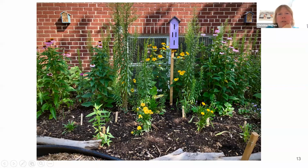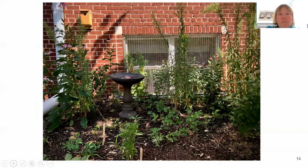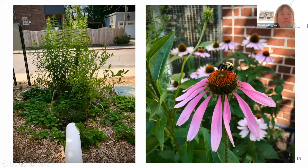And here's just another picture showing the bee hotels. This was a butterfly box that somebody in the church donated. And then here's the bird box that somebody made, I don't even know who gave it to us. And then there's our bird bath. And this is our rain garden. So there's this white pipe where the water drains out.